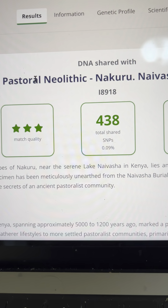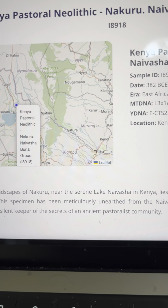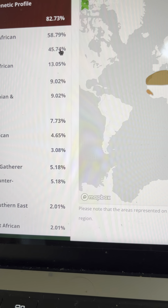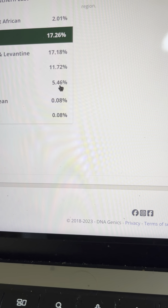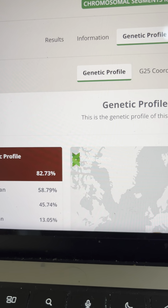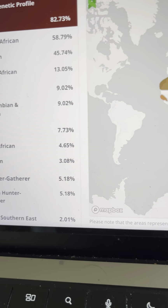And then here's another sample. Kenya Pastoral Neolithic Nakuru Naivasha Burial Ground. Both sides of my family. So we see a key correlation to my maternal lineage being of some sort of Afro-Yemeni descent. 45.74% Ethiopian, 13.05% either Eritrean, Djiboutian, Somali, or Kenyan. 11.72% Lebanese and Falastini, and 5.46% Yemeni and Saudi. Right? So 3 of my grandparents were West Asian, and at least 2 of them had some sort of East African descent.